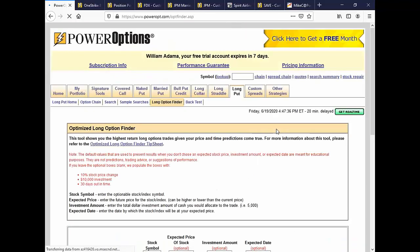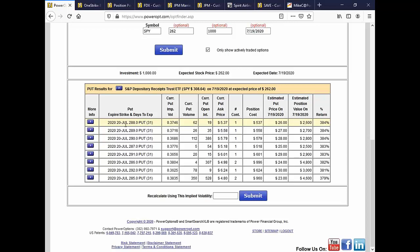Long story short, just like we saw with the long calls, it's going to show me which put would give me my best bang for the buck. So this put would be at 537, and I could buy one contract worth roughly my $1,000. Yeah, one contract in this case.